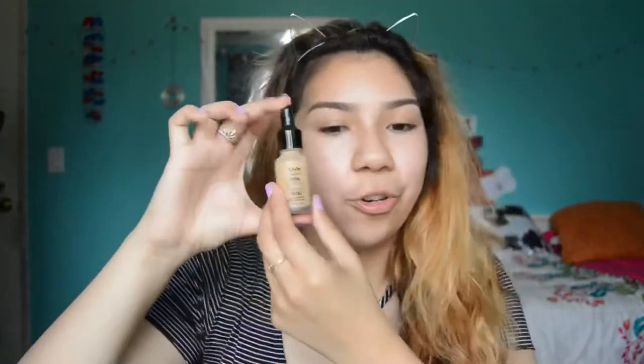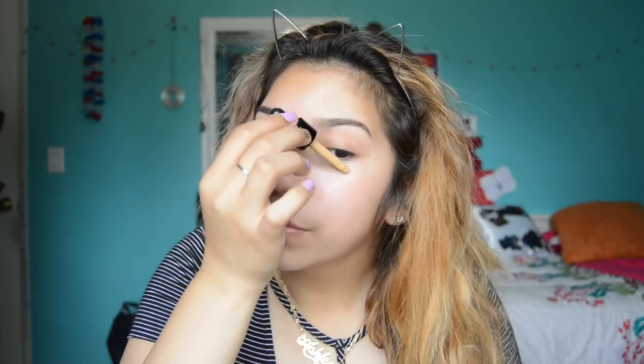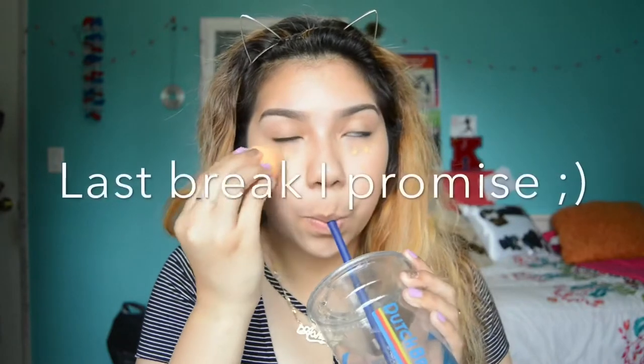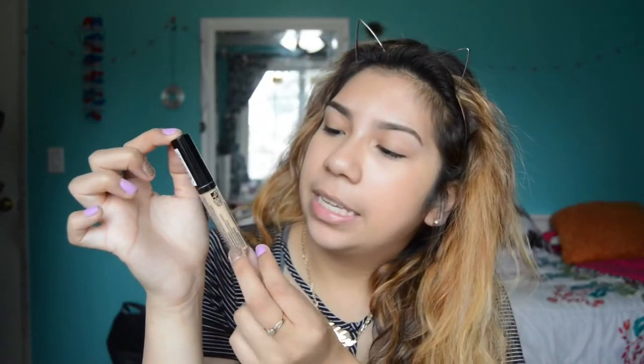Now we're going to go in for foundation, and I'm going to be taking my NYX Total Control Foundation in the shade Beige. I literally got this a week ago, and I'm obsessed. I'm going to be taking the NYX HD Studio Photogenic Concealer, and I'm just going to put that all over my under eyes.